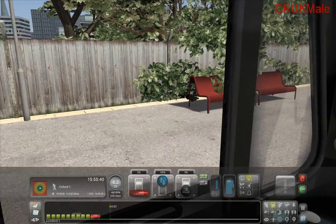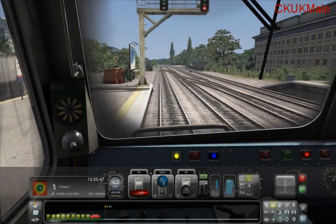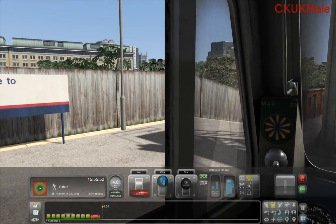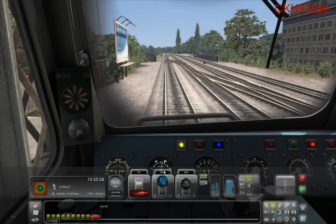We really need to chop down that tree there. Cut back on that tree, coming through the fence and on the seat. Okay, let's stop here, I think. Okay, let's get the passenger doors open.